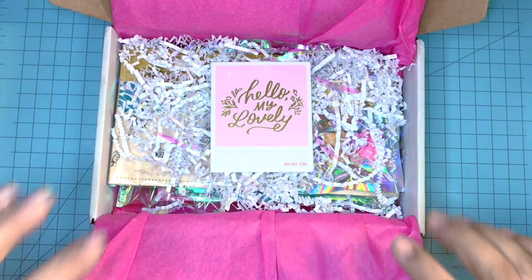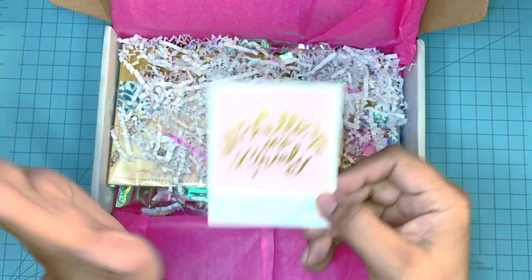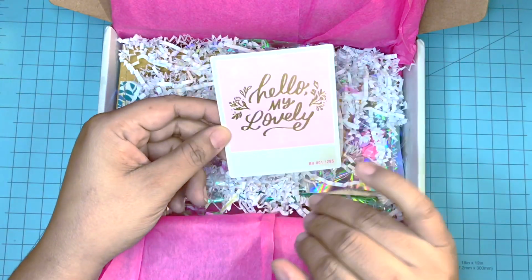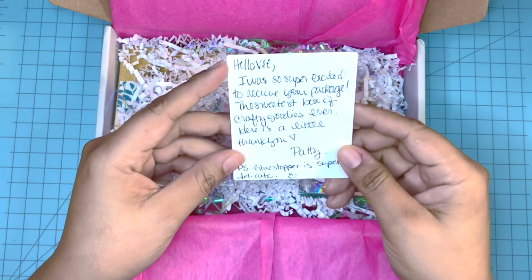Oh, look at this. How beautiful is this? Here's a card. It says, hello, my lovely. You know what? I love to use all of these cards that come in our collections, whether it says I love you or whatever. It's all crafty love, right? So let's go ahead and see what she says.